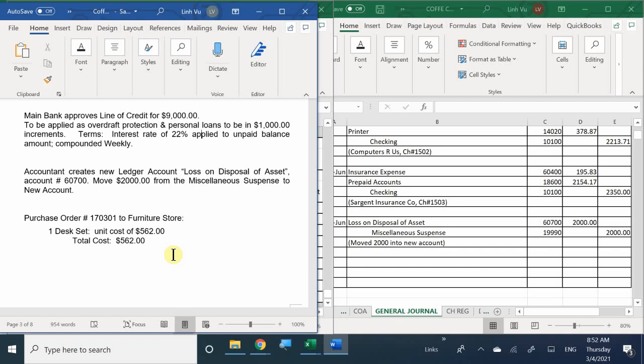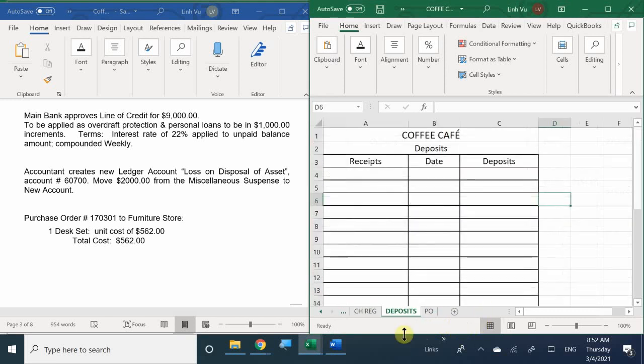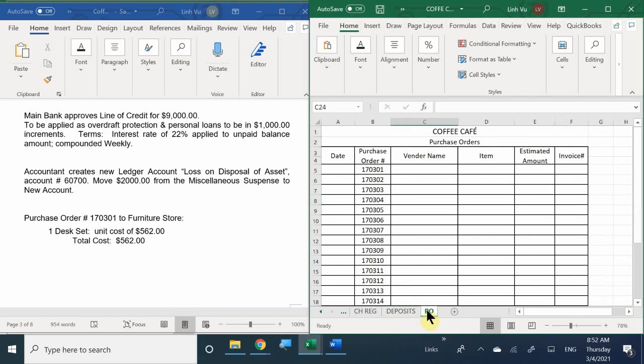Shouldn't you keep track of your purchase orders? Yes. Okay, so where do we keep track of that? On the same general journal. Okay, after the check register, you should see that you have deposits and then you have the purchase orders. Okay, so here you go. The date was June 6th. Okay, and here 170301 is our purchase order number.